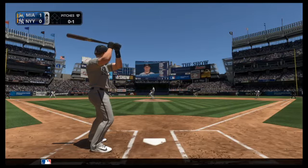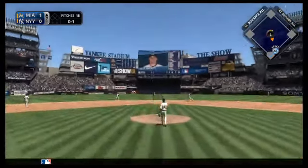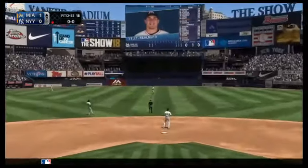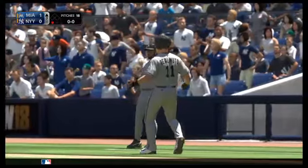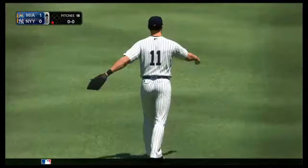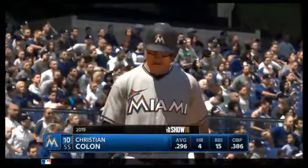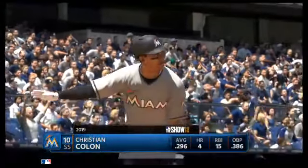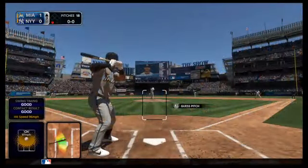The windup and the 0-1. Line towards center field. But this is unfortunately right at him in center field as he takes it in for the first out. Shortstop, Christian Colon, at the plate. One run in and one gone so far this inning.